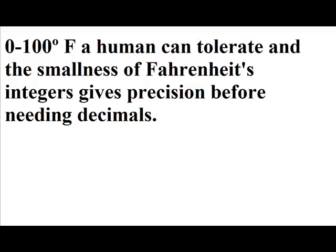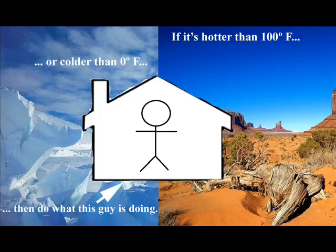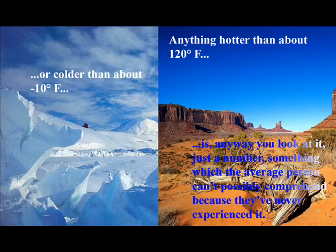It's based, intentionally or not, upon the temperatures which we humans can tolerate. If it is higher than 100 degrees Fahrenheit or below 0 degrees Fahrenheit outside, then stay inside. That's the typical range of weather. In Celsius, that is approximately -18 degrees to +38 degrees, and it relies heavily on decimals because it's a much larger range of temperature per degree.